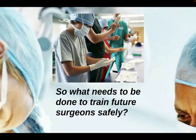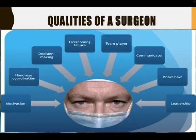So let's focus a bit more on the educational side. What does it take for the future generation of surgeons to be trained safely? Well, there are many qualities of a surgeon that come down to both technical and non-technical skills. And that's something that we have generationally learned on the job from our trainers, from our mistakes. But is there anything that technology can do to improve the learning experience and at the same time protect patient safety as a top priority?